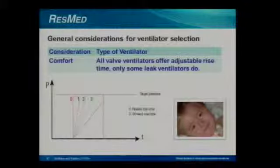A rise time of 1 on one machine, do you think that's the same as a rise time of 1 on another machine? Why, that would just be too easy, wouldn't it? So if you're on a rise time of 1 on a certain machine, don't assume that it would be the same on a different type of machine. You might still need to adjust that a bit.